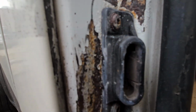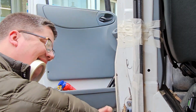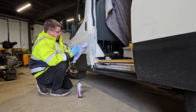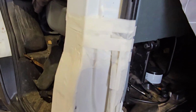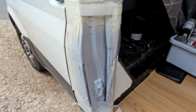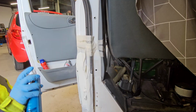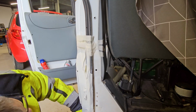I have managed to do a little bit of rust repair around the sliding door. This was a pretty crude repair in all honesty. I put on rust converter. Once that was dry and cleared up, I just masked up the area. Couple of coats of etch primer to try and keep the rust away for as long as I've got the van, and then a couple of coats of 4D Van White. It's not the right colour, but it'll do for now. It's covered the worst. It's maybe not body shop standard, but it'll do. That's the spirit.